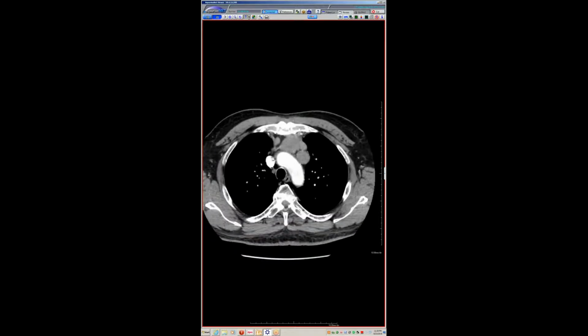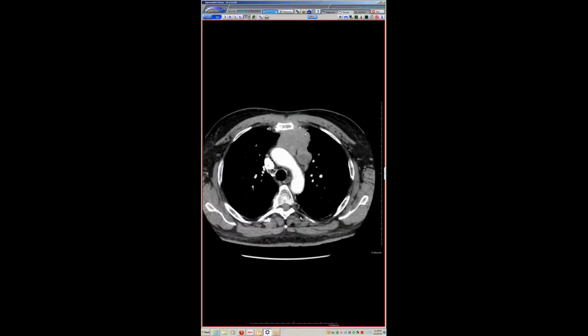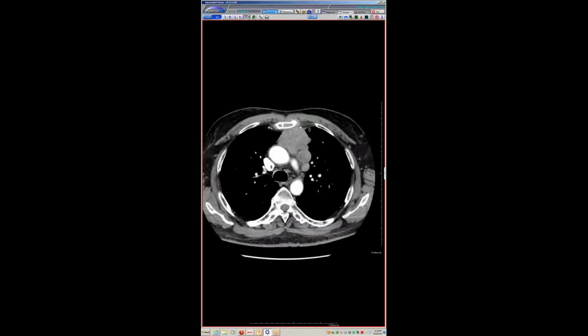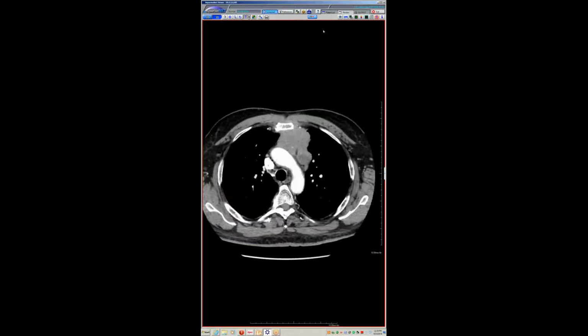Jeez. And that was it. Just literally no other site of disease except sitting here in the anterior mediastinum. So just, because they showed it to me, I was like, oh, it's definitely not mets. That's definitely a secondary tumor. But of course, whenever you say definitely, you're going to be wrong. Definitely. So, but anyways, those are my cases.